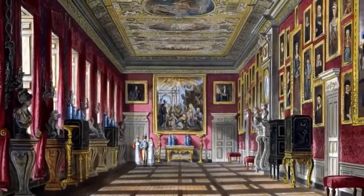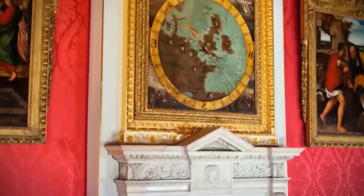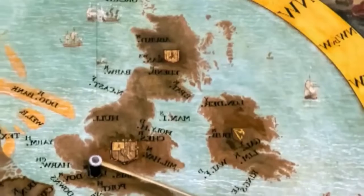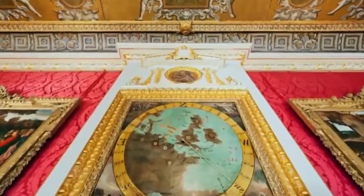Down in the King's Gallery, there is a map above the fireplace. This map is so important because it became the very centre of King William's military operations. It's got the four continents in the corner, and Great Britain has been made much larger in scale in comparison to the rest of Europe, particularly France, with whom England was at war at the time. It's an amazing work of art, but what's incredible also is the metal dial and how that works.